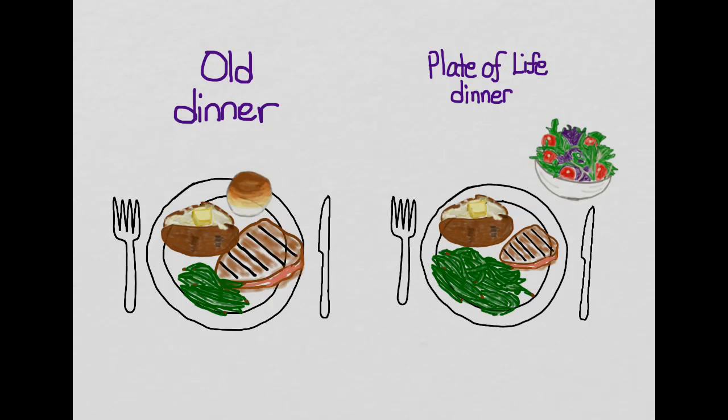The amount of vegetables on the plate of life probably makes up the biggest change to how we normally eat. So we have to rethink how we structure our meals. We have to make meals that feature vegetables and have carb and protein as sides, rather than featuring carb or protein and maybe including a small portion of vegetables as a side.